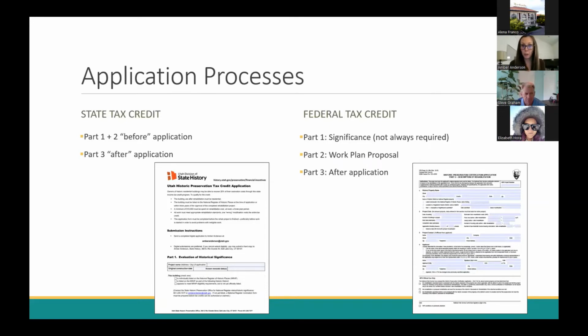The federal program is a little bit more complicated on the application side of things. There's 3 parts sometimes. Part 1 is not required if a building is individually listed on the National Register of Historic Places. So the Part 1 is where you either demonstrate that a building should be considered contributing to a listed historic district, or where you start the National Register nomination process if that needs to be done.